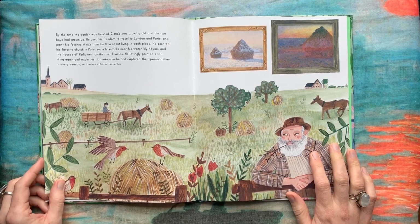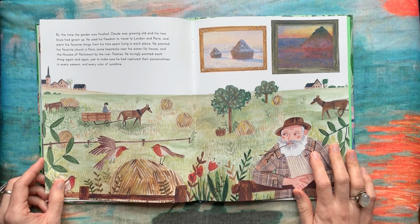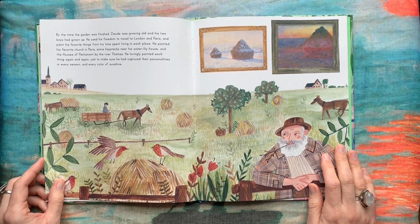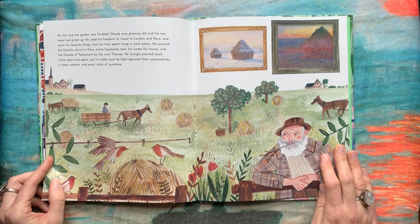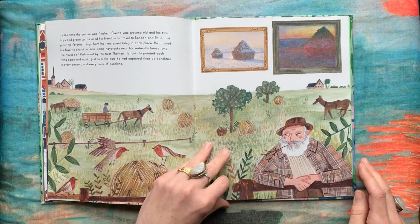By the time the garden was finished, Claude was growing old and his 2 boys had grown up. He used his freedom to travel to London and Paris and paint his favorite things from his time spent living in each place. He painted his favorite church in Paris, some haystacks near his water lily house, and the Houses of Parliament by the River Thames. He lovingly painted each thing again and again, just to make sure he had captured their personalities in every season and every color of sunshine.